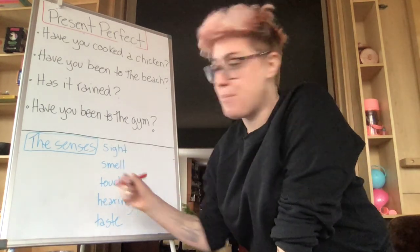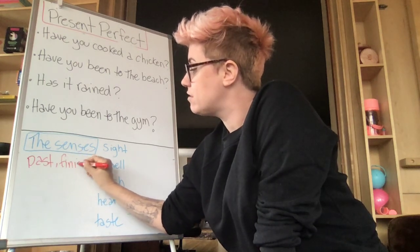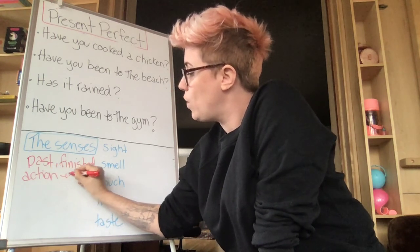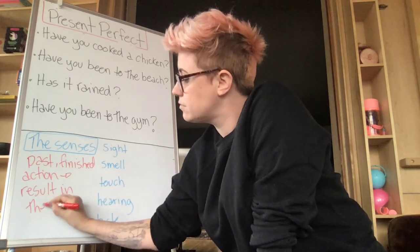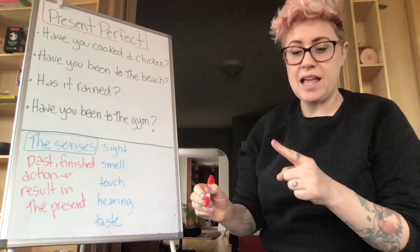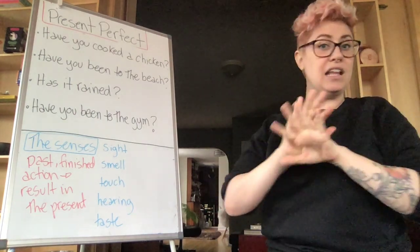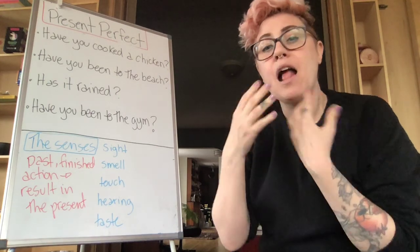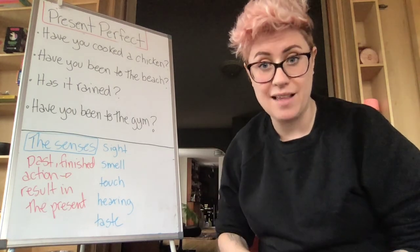All right, so the first major reason that we use the present perfect is just what we described in our first example, and that is a past finished action with a result in the present. So just like my cut finger, the action, the cut, is finished. It is in the past. But there is bleeding, and that is a result of this action that's happening in the present.